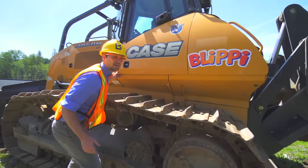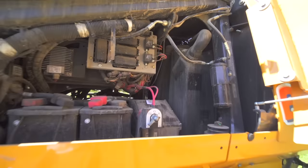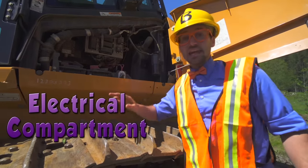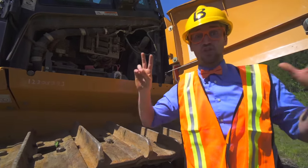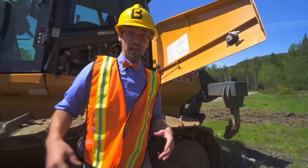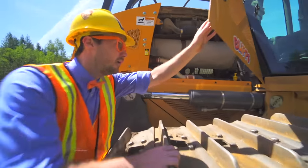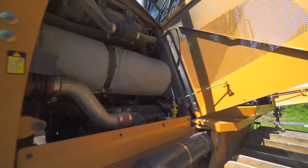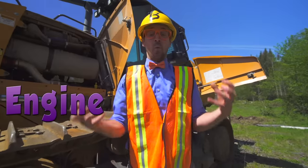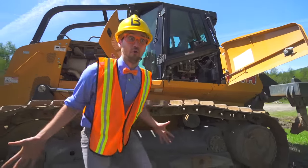And another compartment. Whoa. This compartment is the electrical compartment. And it has two batteries because this machine is so big. Oh, and I almost forgot. The engine, come over here. Wow, that engine is so massive. And this machine is so cool.